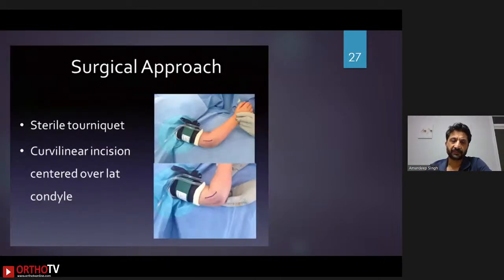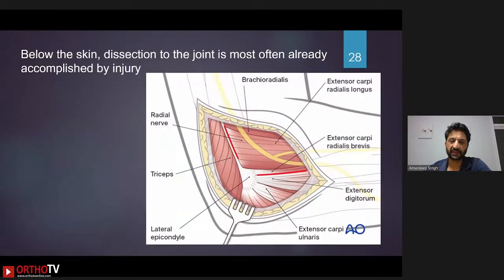Surgical approach: sterile tourniquet, curvilinear incision centered over the lateral condyle, and this is the deep dissection. Usually it is already done by the injury. When you go in, you just put a finger and you are already at the fracture. But this is the interval, brachioradialis and triceps, which you really follow. And distally, you can go either EDC split or Kaplan or Coker.